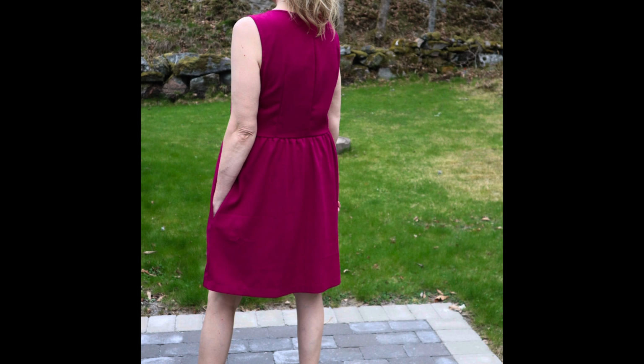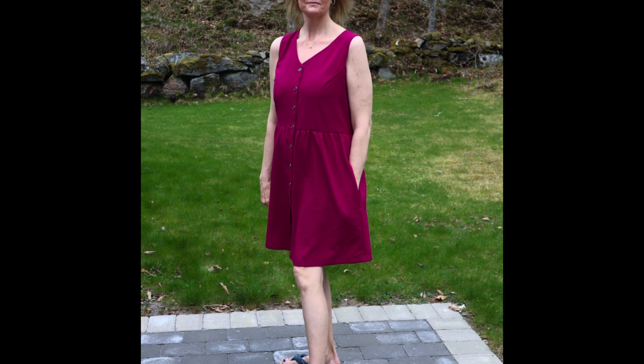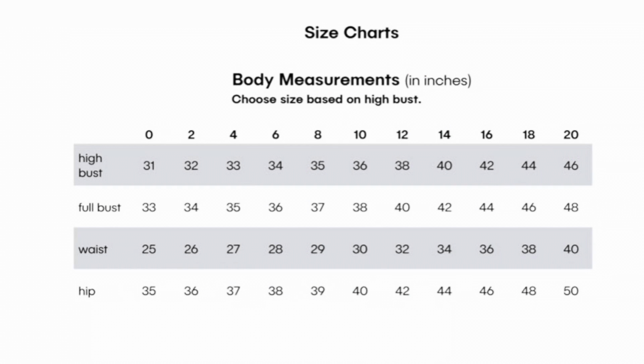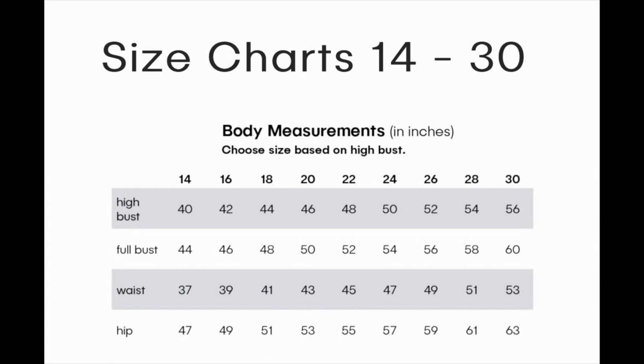Marseilles can easily be dressed up or dressed down. Pair it with strappy sandals or sneakers and a chunky cardi or a denim jacket. The options are endless. And she divided her sizes into two. So she has a block for size 0 to 20, and a B cup, and size 14 to 30 and a D cup. So there are two different blocks there, so just be aware of that.